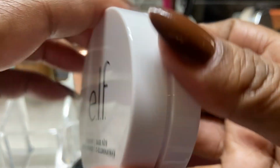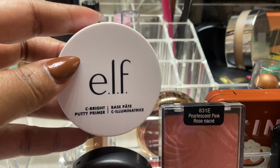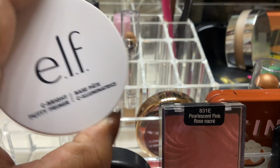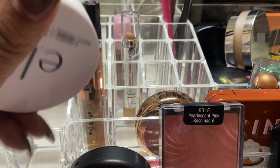It doesn't feel like silicone or anything. It actually feels just like a moisturizer of some sort. So we shall see how this does. If I do end up mixing the NARS with a primer, it will probably be this e.l.f. CC primer. We're going to mix those together. So yeah, that's the fourth primer that we have picked out for the month.